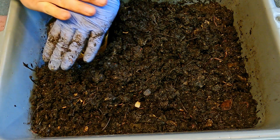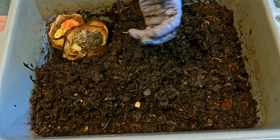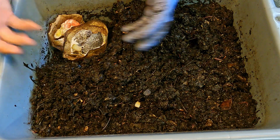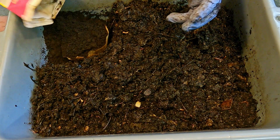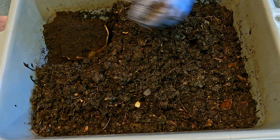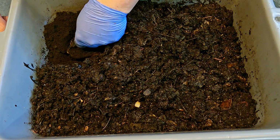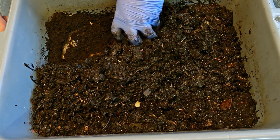And I've got a little bit of stuff on my hands here. Try to keep my ungloved hand clean so I can handle the camera and things that I don't want to have covered in compost. But sometimes I kind of mix it up a little bit there and get some stuff on my hand that I want to try to keep clean. Whatever, not too bad. So that was, did I put the grit in? I'm trying to remember now. There it is. I think we did. Get so busy chit-chatting I forget what I did a minute ago.